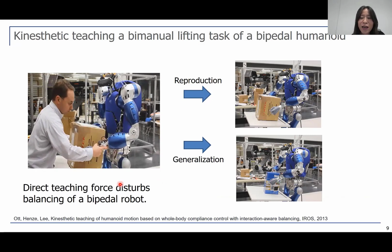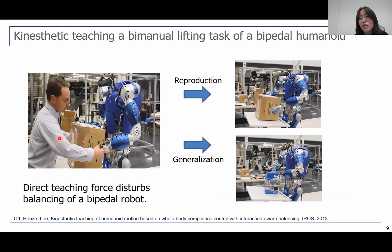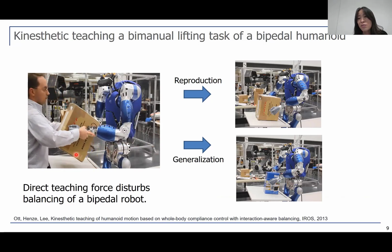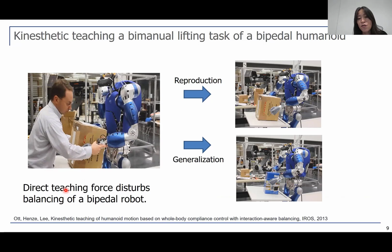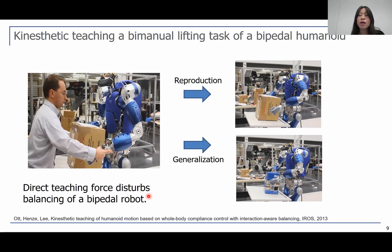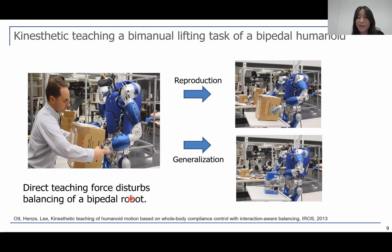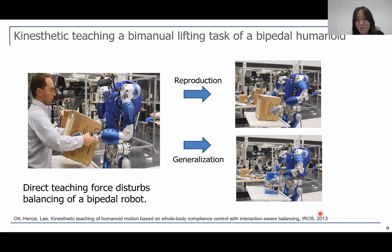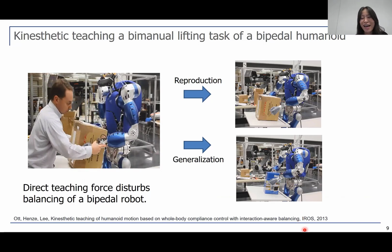In this work, we particularly focused on the disturbances that can be inserted into the robot because of direct teaching. This kinesthetic teaching force can disturb the balancing of the bipedal robot, and we looked at how to compensate for that. That work was published some time ago, in 2013, so you can check it out as well.